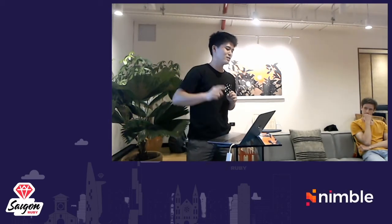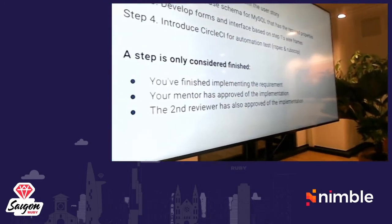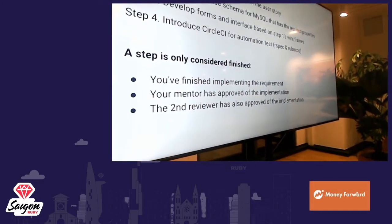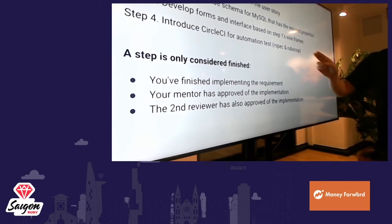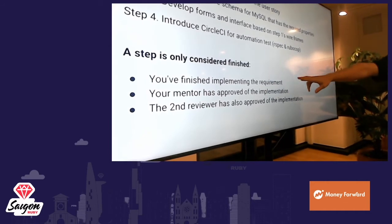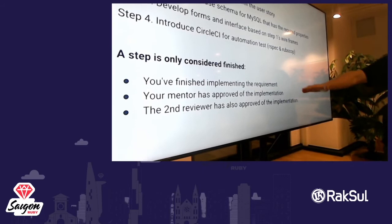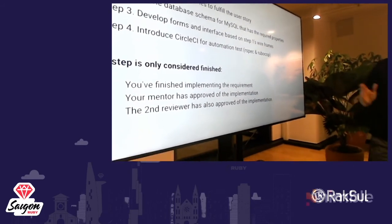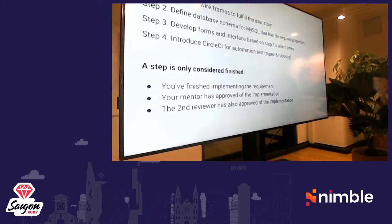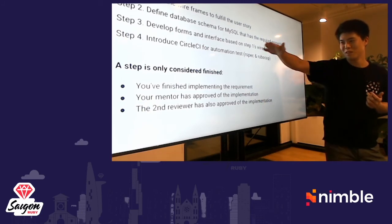So the requirement is, the first step, draw the wireframe to fulfill the user story. The second, define the database schema. The third, develop. Fourth and last, CircleCI, and test automation. One of the important parts is to finish implementing the requirements one by one, step by step. Your mentor has to approve the implementation, so you need to get approval from your mentor. There is a first review and a second review.